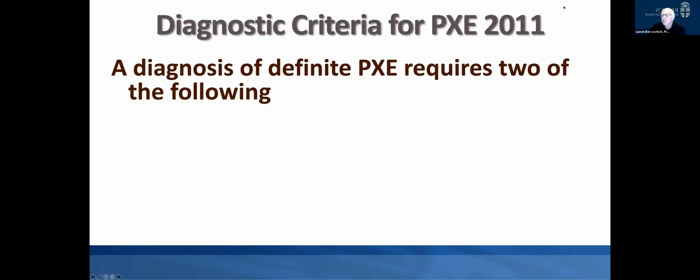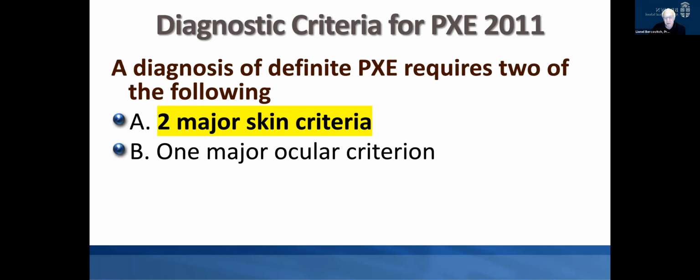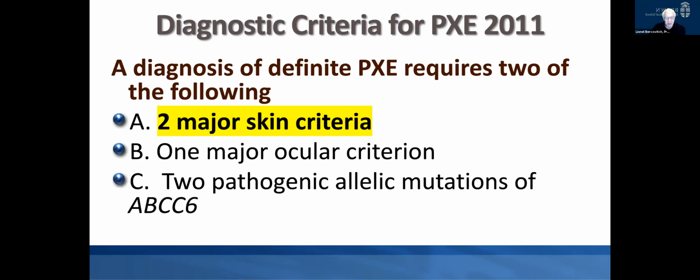So skin criteria are part of the diagnostic criteria of PXE, which is not to say that everyone has visible skin manifestations. The two major skin criteria are the presence of the typical PXE skin lesion, and I'll talk to you about those in a second, or the typical criteria under the microscope, and I'll show you some of those as well. And either one major ocular criterion, usually angioid streaks or peau d'orange in younger individuals, or two pathogenic allelic mutations of ABCC6. So these are not formally published criteria, but these are the most modern ones that we've all agreed upon in the last 10 years since the discovery of the gene and the availability of the genetic test.